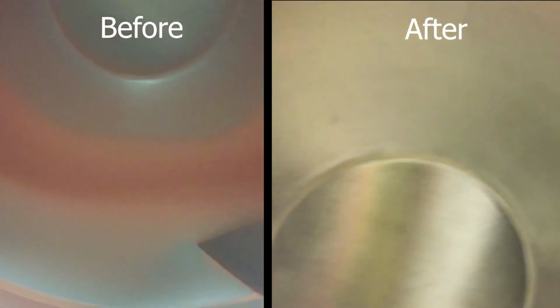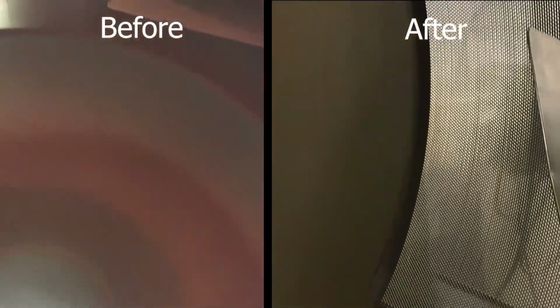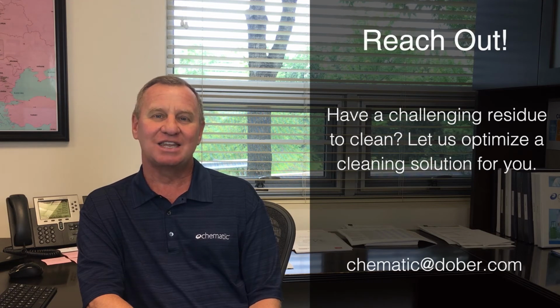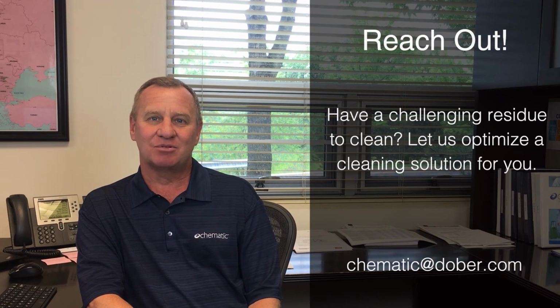The areas in the coating pan where we were able to maintain constant coverage with the detergent solution look very clean and very promising. But overall, I'm really happy with the outcome. What Dover gets most excited about is when we have prospects, potential customers that send in very difficult to clean residues, which always challenges our laboratory, and our chemists love when we get those types of challenges.